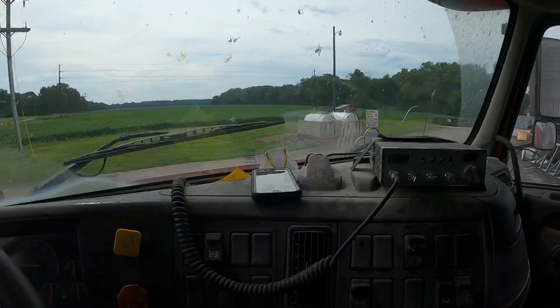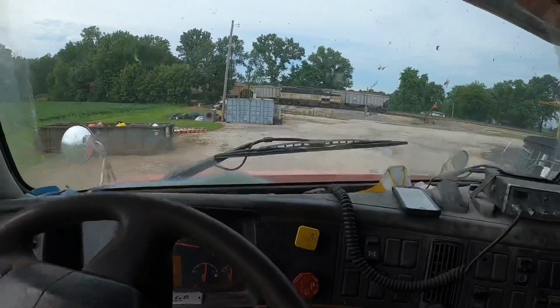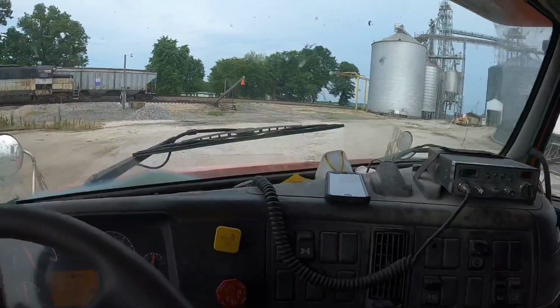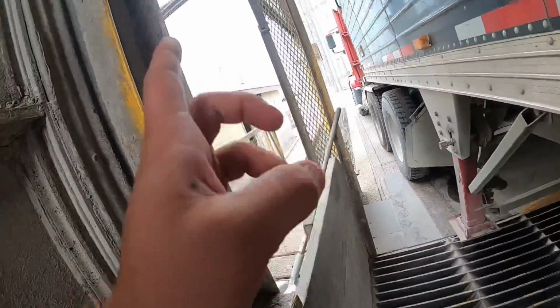Say bye. So normally when we come here, since we got wheat, we'll come over here to pit 1. We'll go right into there, and then when I get up there, I'll wait for the signal to dump. And then I will go ahead and open up the doors and start dumping. So we are dumping now. Just the front, and that's where the operating room is, to tell people where to dump. But yep, he gave me the signal, so we're dumping.